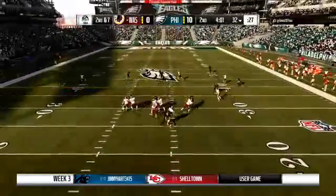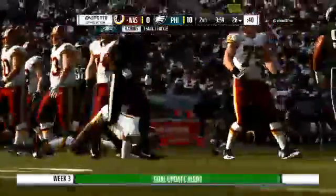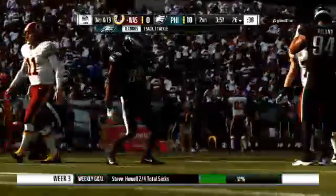Here's Smith now on 2nd down. Pressure comes, and down he goes. The Eagles get there for the sack.